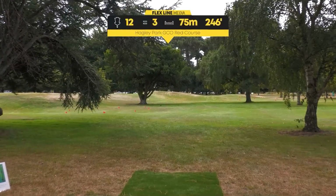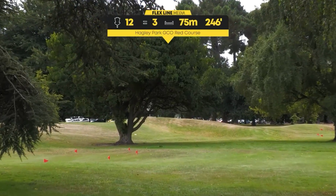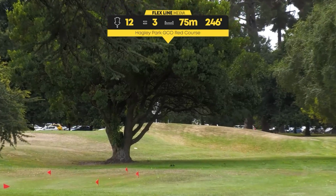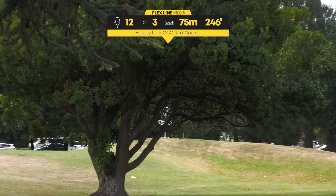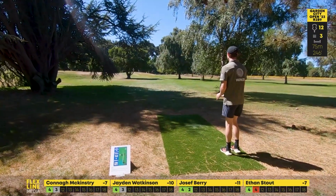Moving on to hole 12, a little funny low ceiling skippy hole. 75 meters, par 3, basket parked on top of a little hill. Again, will be interesting to see how the green plays with the wind coming off that hill.